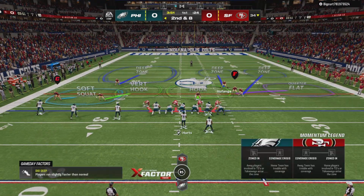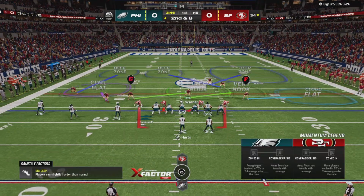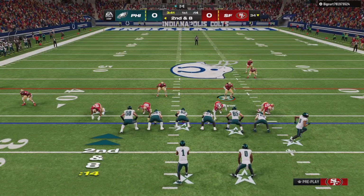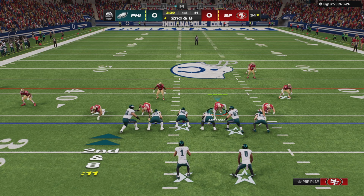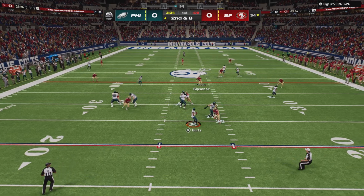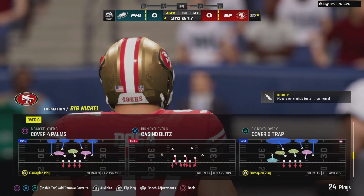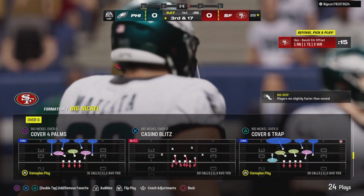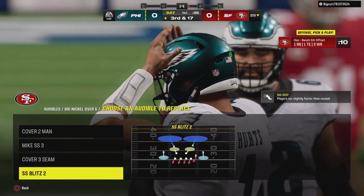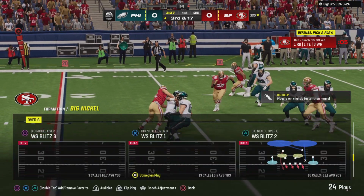From the 34-yard line, here's 2nd down and 8. Slot man moves right. 2nd down, here's Hurts. And down he goes. The 49ers get there. That is Nick Bosa from out on the edge who worked his way in for the sack. And this is what you've got to do against a quarterback like him. You've got to keep him in the pocket and not let him get to the perimeter, because once he gets outside, that's where he can really hurt you.